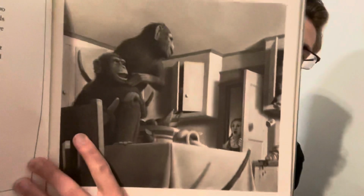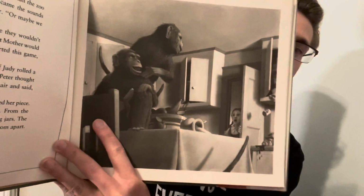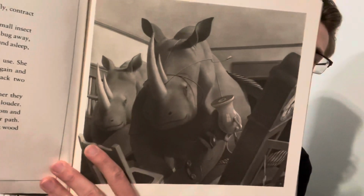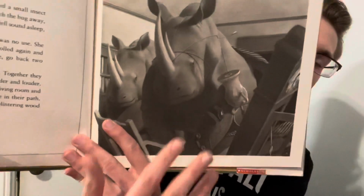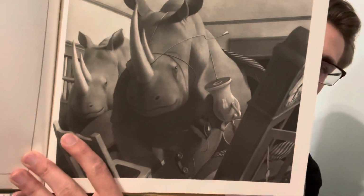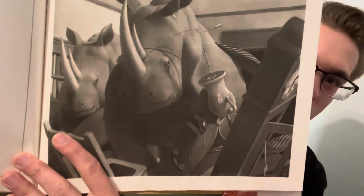So this picture is probably one of the most famous. It's obviously in the movie too with the monkeys. I would argue that these monkeys are way cooler and have aged way better than the ones in the original movie. But I guess that's a conversation for another day. But even with this image of rhinoceroses running through the living room, you're placed right at the eye level of that rhino. And it makes you feel as though the rhino's coming right at you.